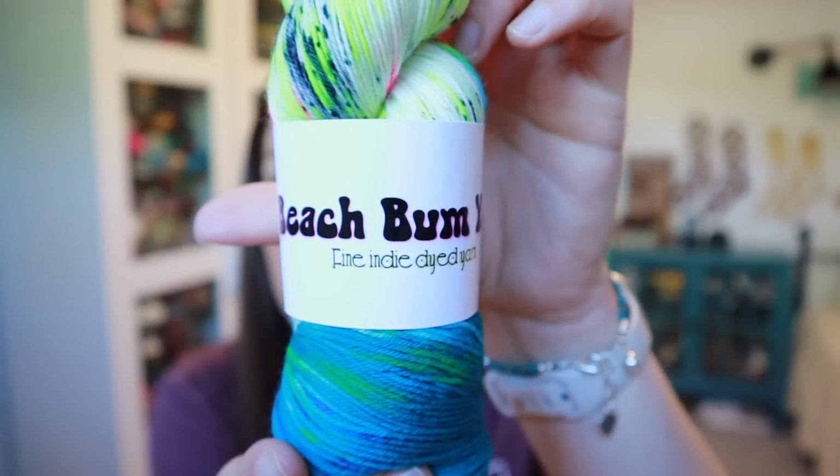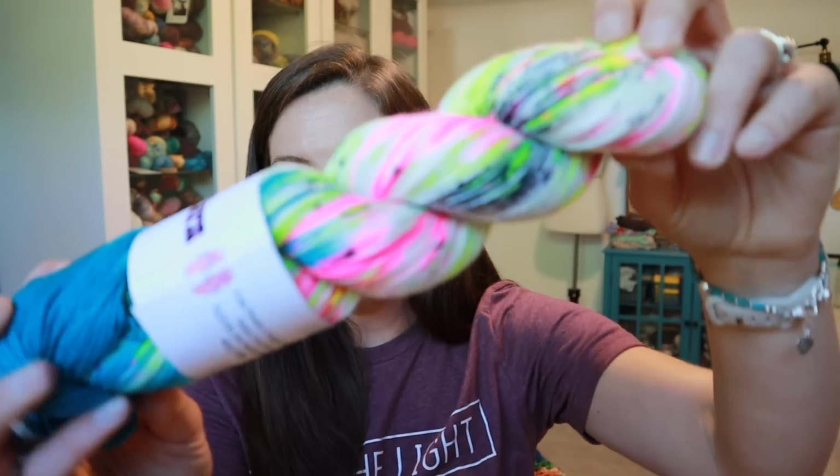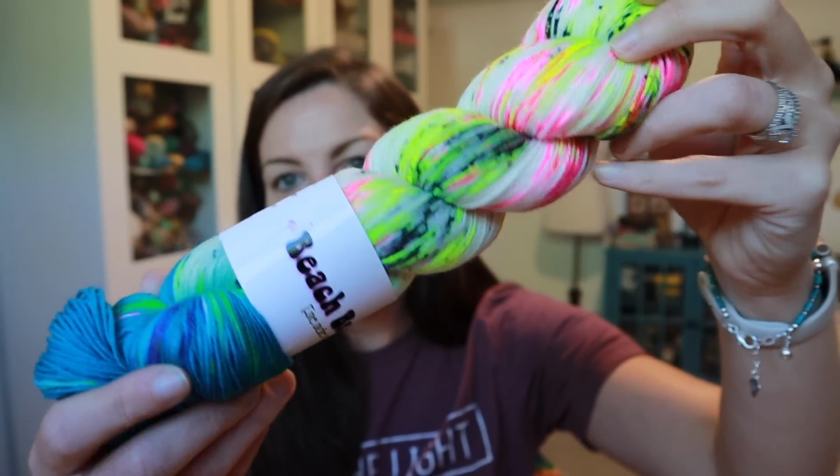So first, I have a skein of yarn from Beach Bum Yarn, which is a yarn dyer I've never used before, so I'm so excited about it. Here's her label, Beach Bum Yarn, and this is Lisa Frank's Trapper Keeper. Y'all, I can't handle it. My Trapper Keepers were like my favorite things. I love to organize things. And when it came to organizing my Trapper Keepers, I always had way too much fun with that. But yes, Lisa Frank's Trapper Keeper. This colorway, I can't wait to see this knit up in socks. This is on her 75-25 Superwash Merino Nylon blend.